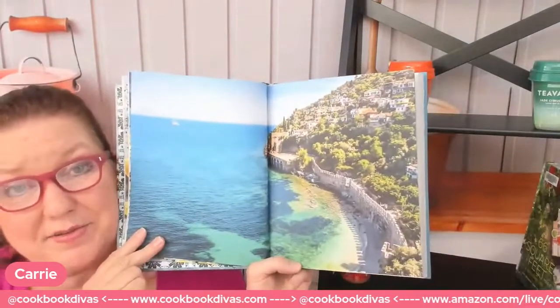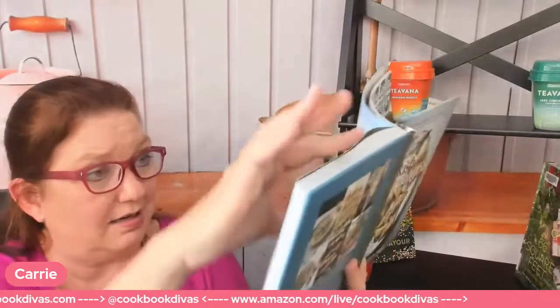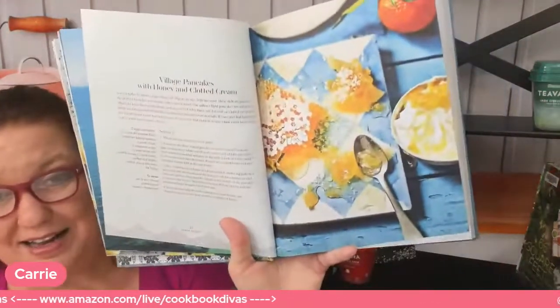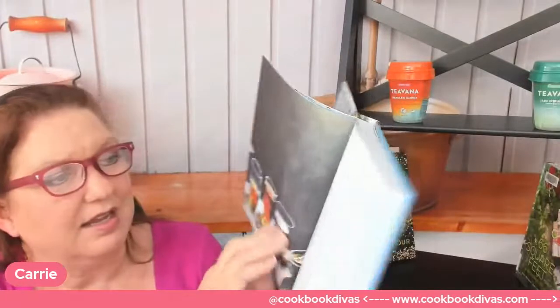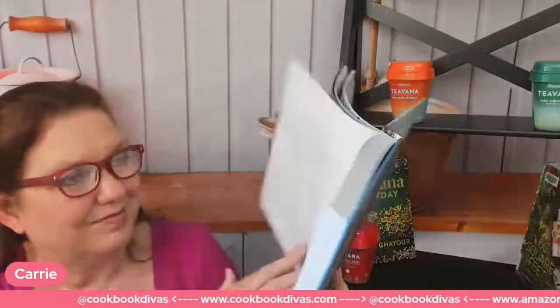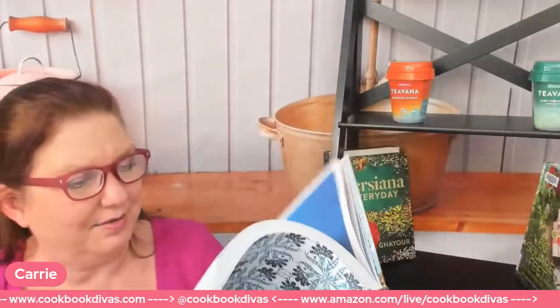A beautiful scene from the Turkish coast. I'm assuming, well, it could be the Mediterranean or the Black Sea. I have a feeling we're going to see some fish in this cookbook. Village pancakes with honey and clotted cream and an entire honeycomb. Tahin pekmez toast. Pomegranate jam, which I've never tried making and I'd like to.